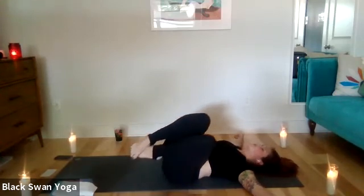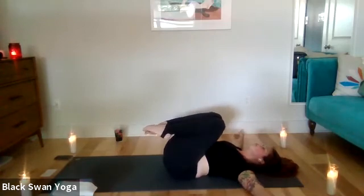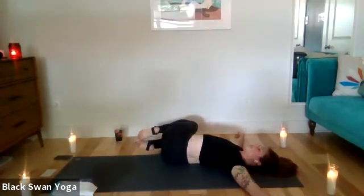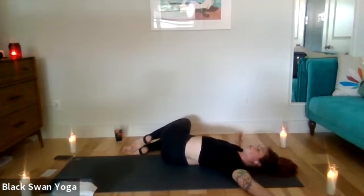Gently come back through center, hug both knees to your chest. Take a slow breath in. Exhale as you send your knees over to the right. This is our last active pose of our practice this afternoon. So one more time, root your shoulder blades down, open wide through your chest, and perhaps take your gaze over left this time.